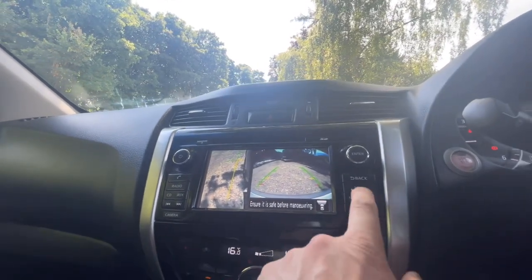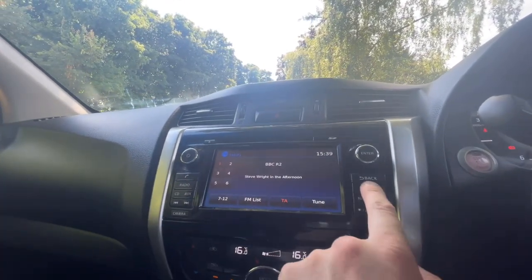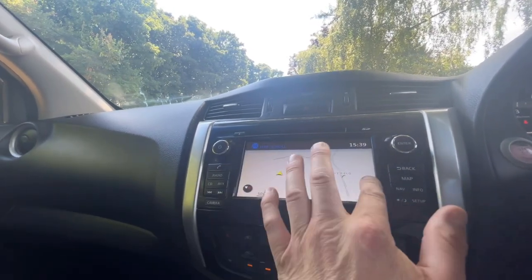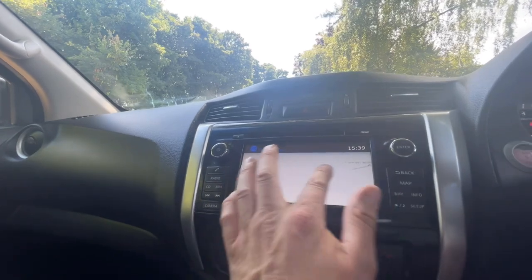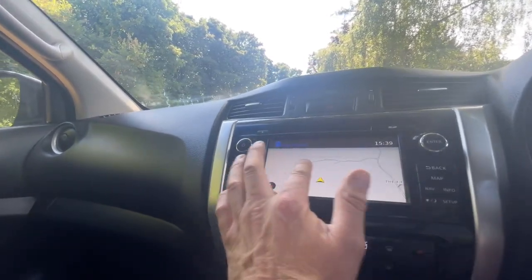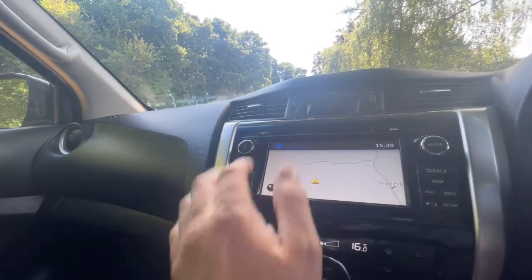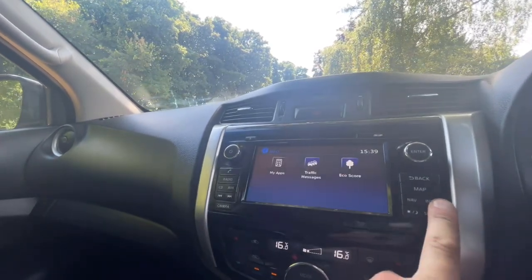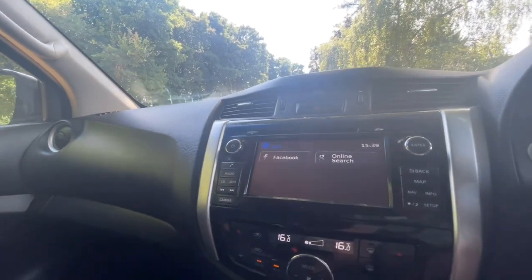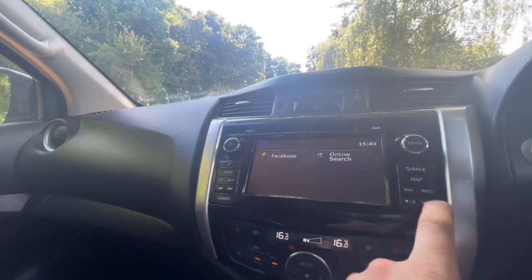Media center, obviously nav, which is a nice clear screen, does work pretty well. They're not 100% accurate, like on your mobile phone. They are quick though, as you can see, as I'm doing it now, it's getting quicker and quicker as you're using it. If you go into info, you've got applications on there, you've got Facebook, Google, you can add Waze amongst other things as well once you've plugged your phone in.